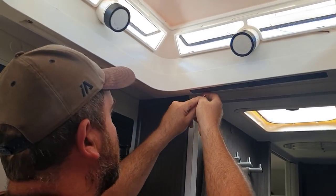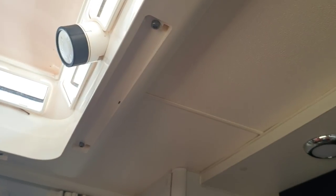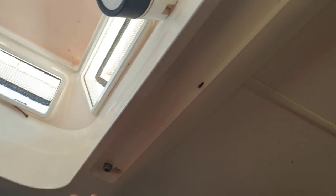So I'm just checking the other one here. I'm just removing these covers here, and these are the screws to check. So this one here is a little bit loose, so I just need to tighten that up. That's where I suggest all the water's come in.